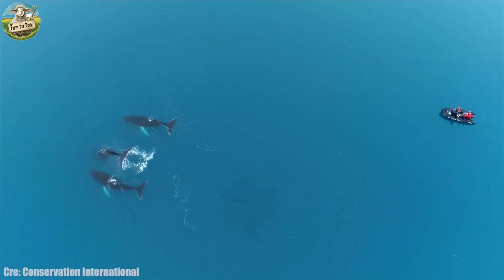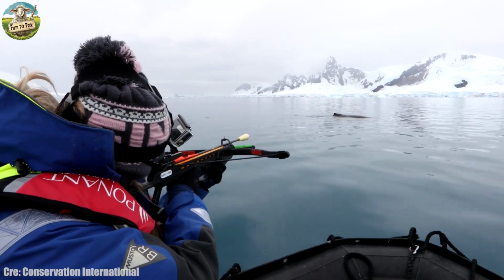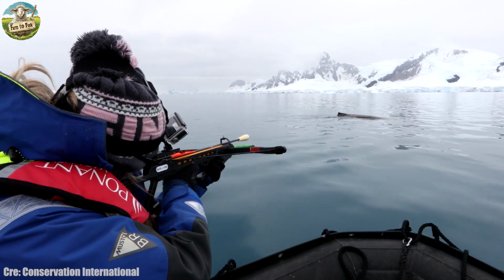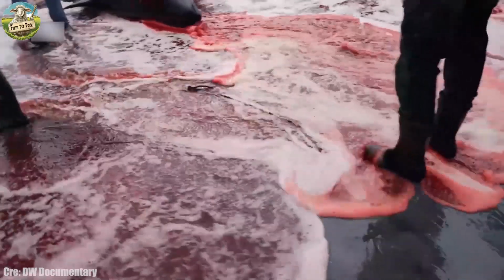Once a whale is spotted, the ship approaches quietly. The harpooner takes aim and fires a harpoon equipped with an explosive tip. The goal is to strike a vital area, ensuring a swift and humane kill.